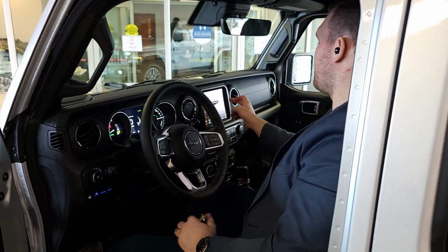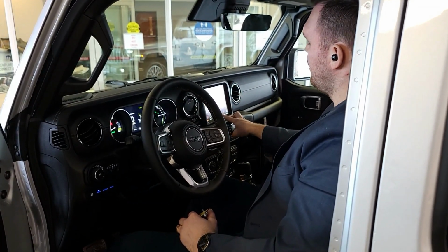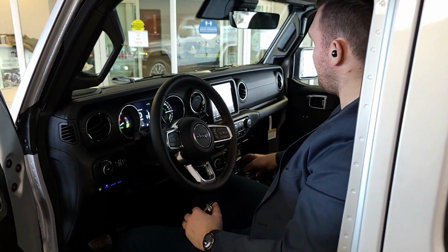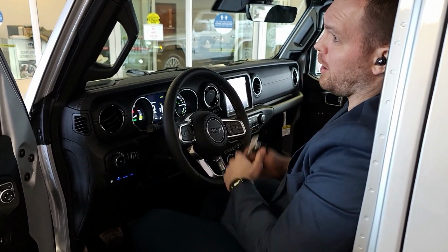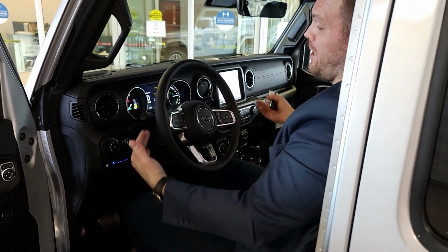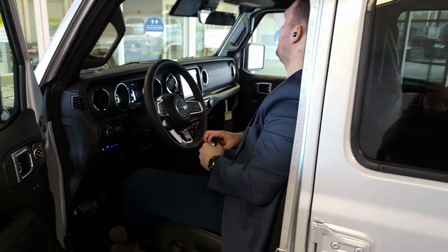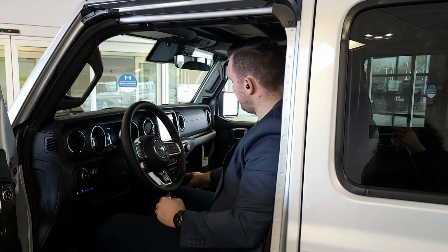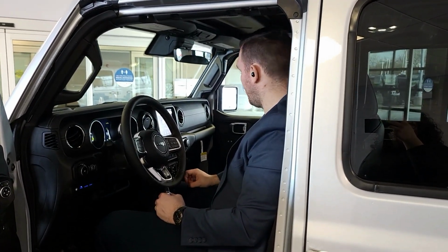You have the 8.4-inch touchscreen with navigation built in. You of course have Apple CarPlay and Android Auto that's available. You have media plugins, which are all covered, because guess what? This is an off-road vehicle with removable roof, removable doors. So if something gets wet in here, it's okay. It's made to handle it. Everything is made to be covered. Everything's made to be able to do that. That's why you have the plugins covered with a cover right there.